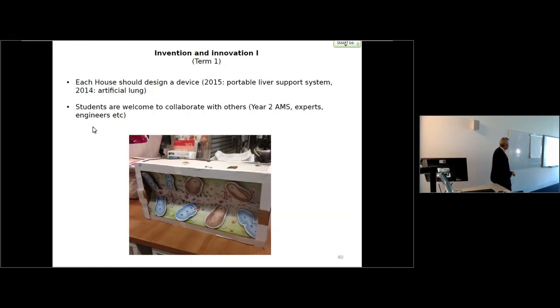And here's an example of the artificial liver. We encourage creativity, so these guys decided not to do PowerPoint. They got a shoebox and cut out the cells to illustrate how when the material goes through this artificial membrane, it would be filtered. And all these things stand for specific enzymes and things. So I was quite pleased with what they came up with.